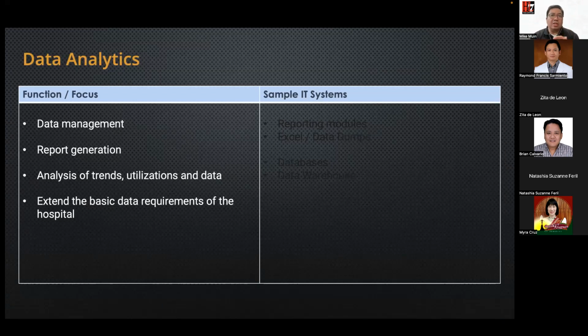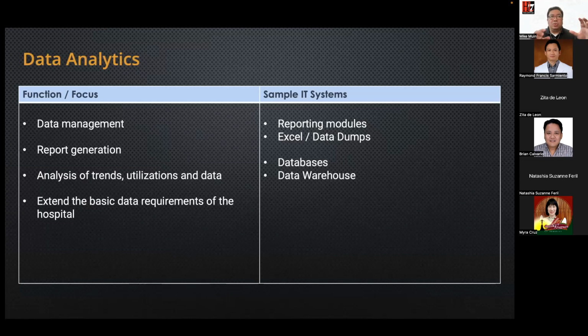So you look at your data analytics. How do I manage data? How do I generate reports? How do I analyze all of this? Okay, so it doesn't have to be something that you buy. You just need a different mindset when you look at data analytics. Can we do better reporting? Can we extract data from it?